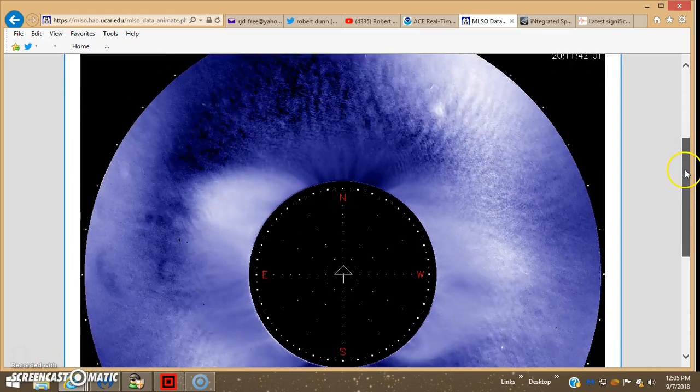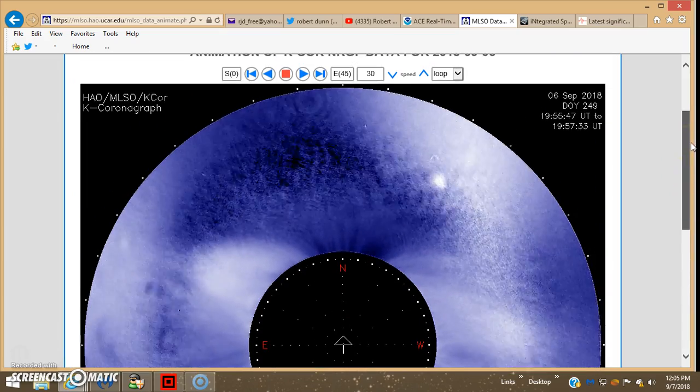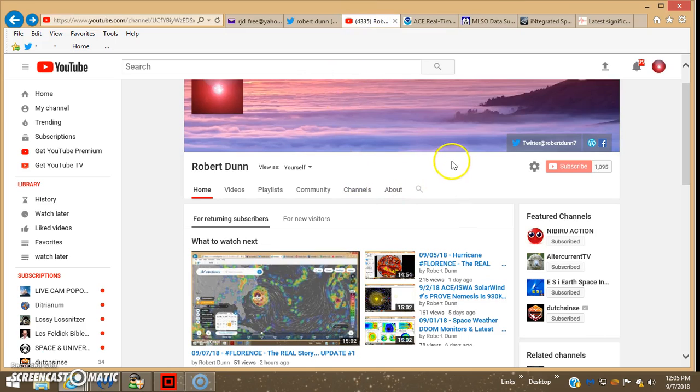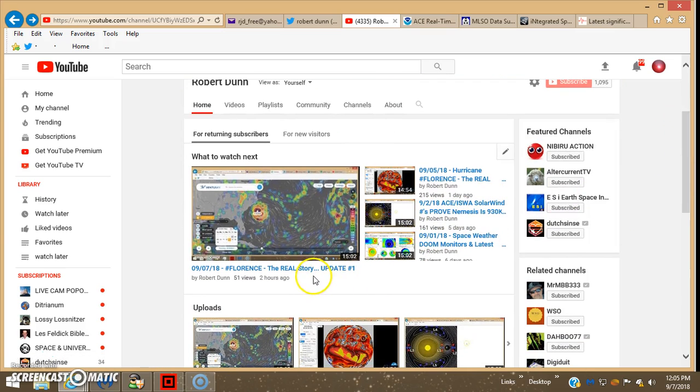So there's the Mauna Loa again. You can go in and pause it and whatever back where I showed you before, but counting definitely quite a few distinct magnetic circle signatures. Just put up a couple good videos on Florence. I don't know if you caught them. Put up the update one here today. Might want to check those out.